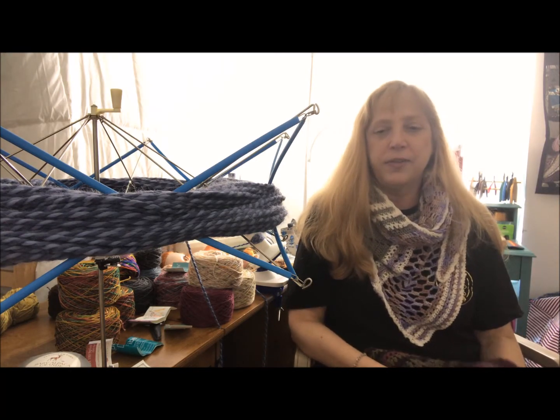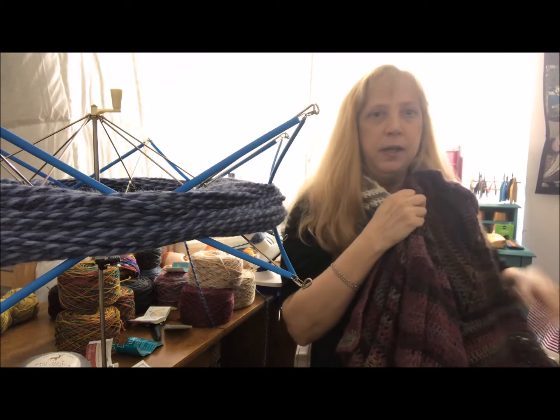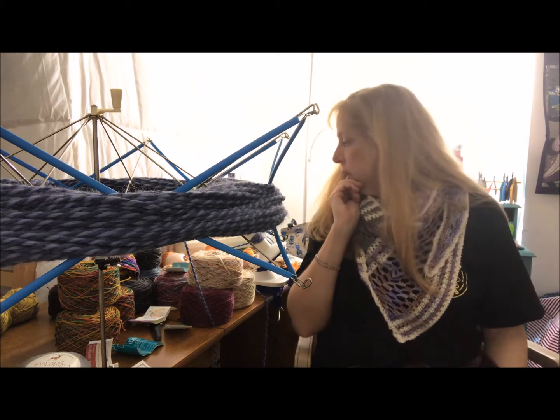Okay, so I thought, boy, it would be handy if I had something like this, only bigger, that was almost like a cape, something that would cover my backside. And so yeah, that's what I'm going to make for me with that yarn.